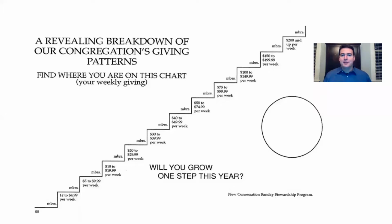So this might look familiar. We've shared this the last 2 years. We've done this program. The first suggestion they make is that you take the annual pledge and you convert it to weekly units. So both charts are in weekly units. This is a staircase chart, and it shows each step is a range of weekly pledge.